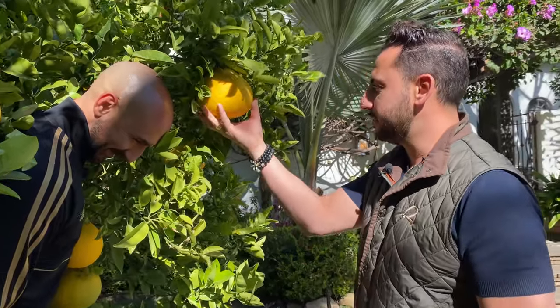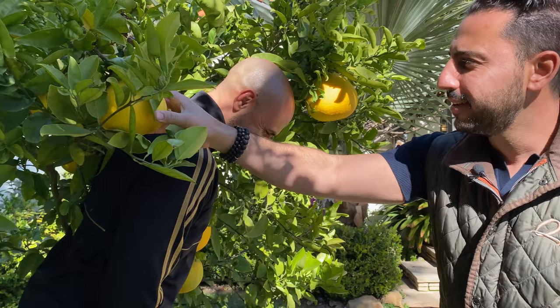Wow, this melon is great. Oh, that one's too hard. Oh, just right.